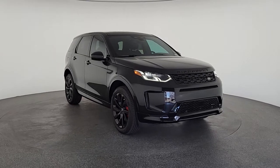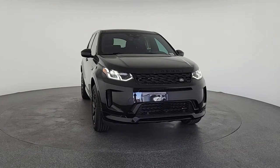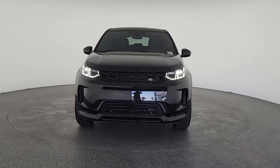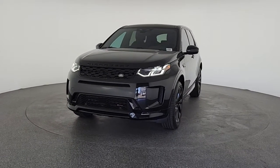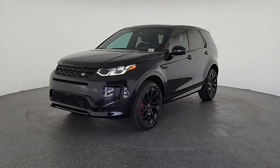Here is a wonderful 2023 Land Rover Discovery Sport. Explore your world in comfort and confidence in this exceptional Discovery Sport. Designed to tackle the trails and cruise in upscale luxury, this premium compact SUV wears many hats with undeniable distinction.